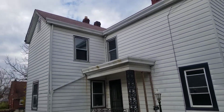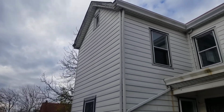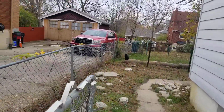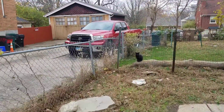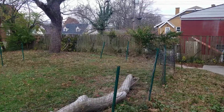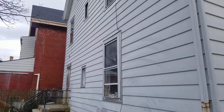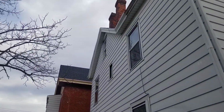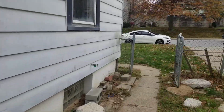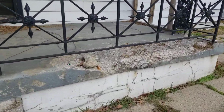It looks pretty good to me outside. Some painting needs to be done, some windows probably need to be changed, but I'm not sure if it's coming with a cat. Okay, fence, backyard. And this is the house from the back side. And let's go inside and see what is inside the house. There's some work to be done here.